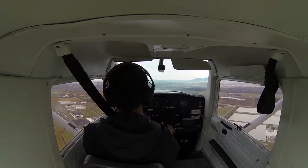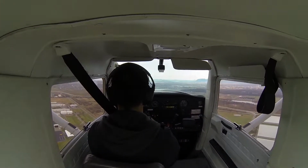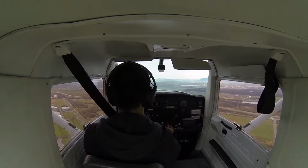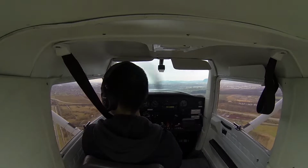Mixture rich. Brakes, services working. Landing light on. Master on. Let's try to get master on. All temperature pressure is green. Carb heat on. Throttle, mixture to rich. Echo Mike Lima Tower, traffic ahead eastbound through 800, contact outer tower 127.6. Clear takeoff runway 12, Echo Mike Lima.